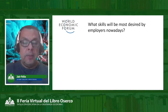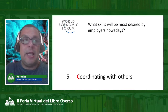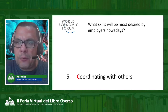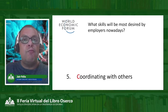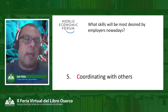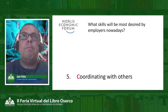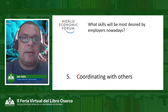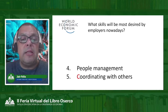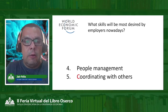Number 5 was the ability to coordinate with others. Apparently, what employers, industries, and companies are looking for nowadays is people with abilities to collaborate with each other, people with abilities to reach consensus, to reach agreements among them so that they can work in a coordinated way. So employers are looking for people with abilities to collaborate and work in teams effectively. And they're also looking for people with abilities to manage teams. So it's not only a good team player, but also a good team leader that they're looking for.